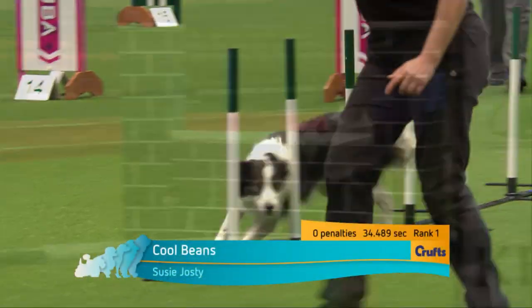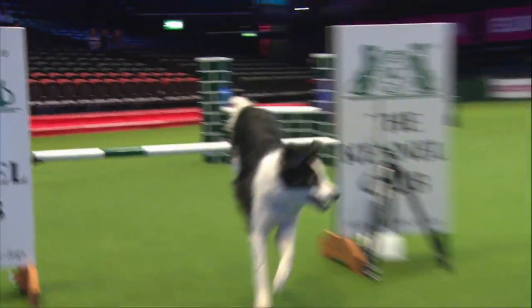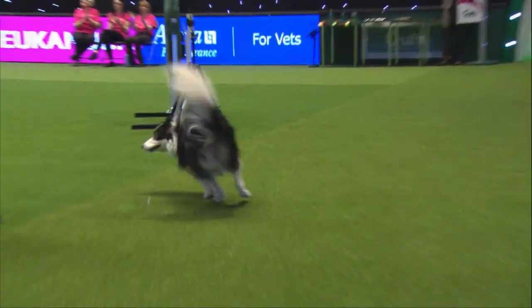And you see it two-footing through the poles, pushing off. And looking for his reward. Where's my toy, he says.